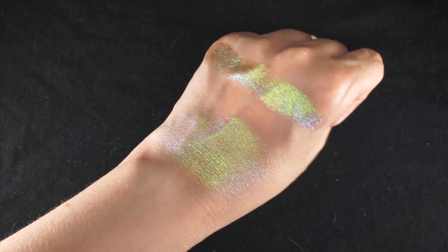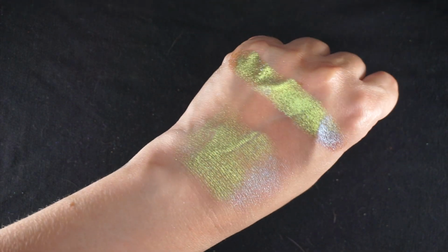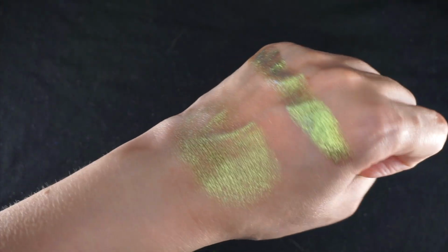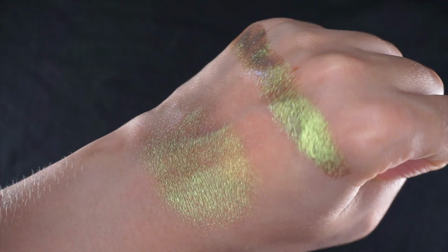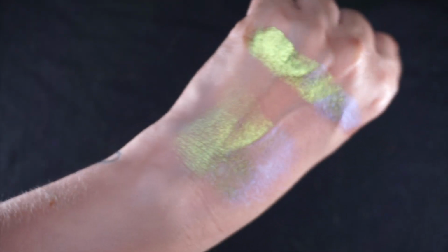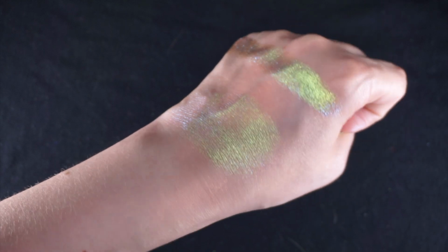Because this one has a really bright shift that goes from that kind of vibrant grass green into a blue, into a purple, and then again with that brown base. It is a super shifty shadow. It's a really stunning shadow. It's not the most unique one, because I know that I have this type of shadow a couple times over in my collection, and this one is a really stunning version of it.